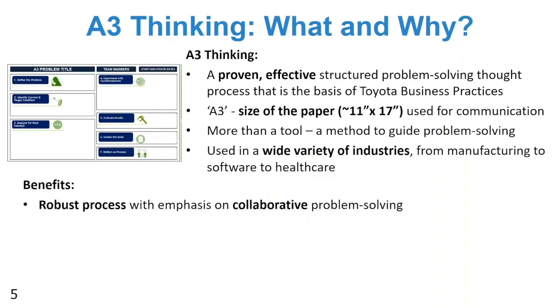So benefits. It's a very robust process. There's an emphasis on team-based collaborative problem solving. So this is not a tool to use if you're a lone ranger, or if you're a lone ranger like I started off. You need to mitigate that. You need to bring the team in for this one. That's really the only way that it's going to be successful. You can't do an A3 by yourself in your office.